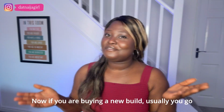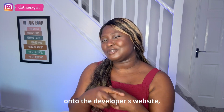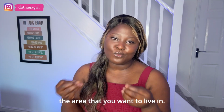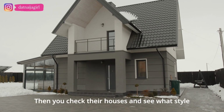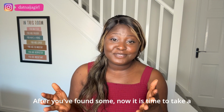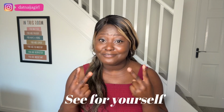Now, if you are buying a new build, usually you go onto the developer's website or just search online for new builds in your area or in the area that you want to live in. Then you check their houses and see what style you want, what style you desire. After you found some, now it is time to take a trip to the development and see for yourself.